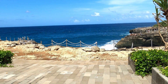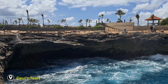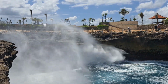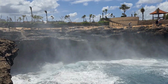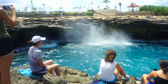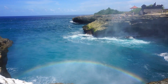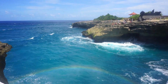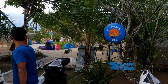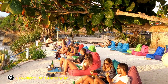Once you're finished here, there's also another wonderful spot to head to which is called Devil's Tears. Here you'll find giant waves crashing against the rocks and then shooting the water back out. And the best thing is it's free, but be warned, please don't stand too close to the edge. If you stand in the right spot at the right angle, you might just see a rainbow when the sea comes back out from the rock. Finish your first day off by heading to a bar restaurant called Cloudland for a cocktail and a gorgeous sunset.